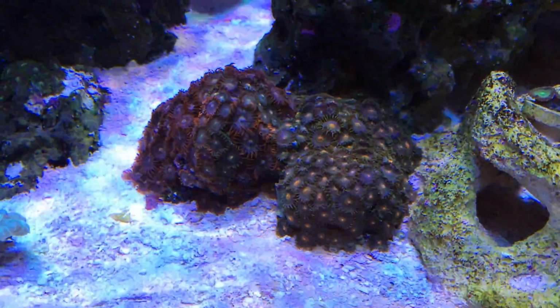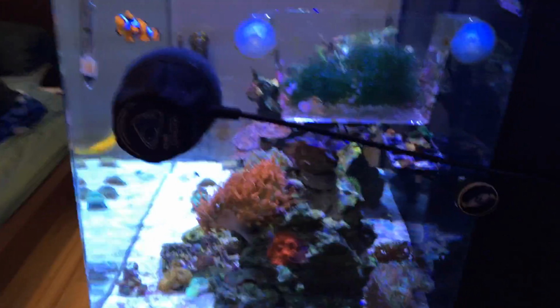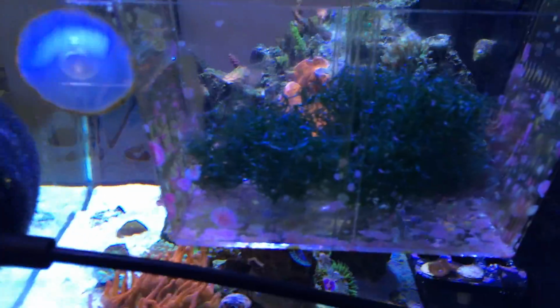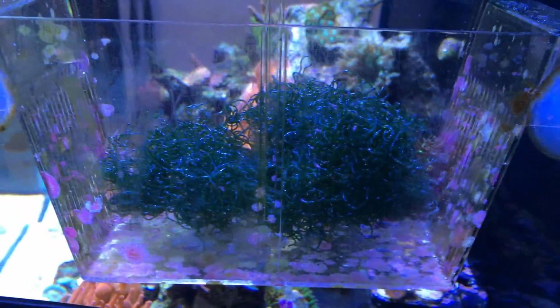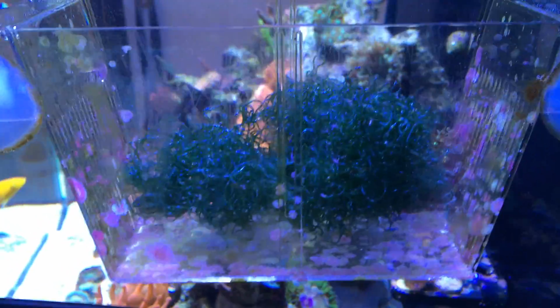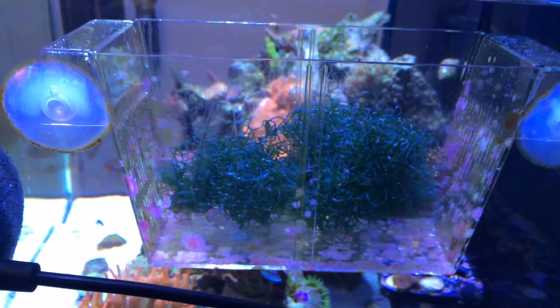Super happy, no pests. So on the right side of the tank, here's where I actually have my Vortec, and love it. The MP40, it only goes to 30%, but I get a lot of flow. And here's just Chaetomorpha. It's actually grown quite well now that I'm feeding so much, and soon I hope the breeder box will fill up.